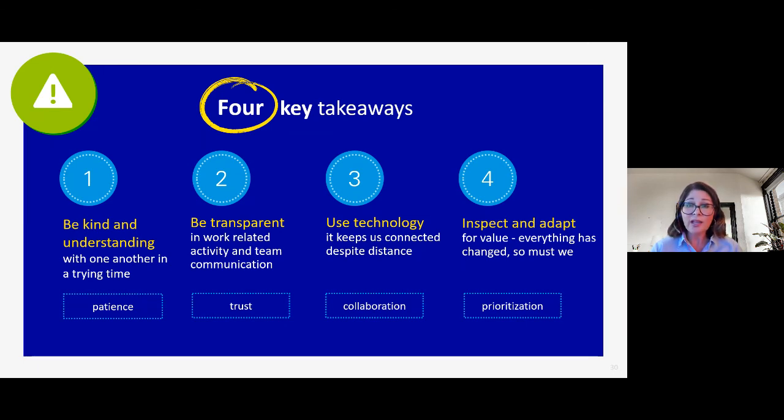The second takeaway is all about transparency. The more we can be transparent about what kind of work-related activity we're having, team communication, surfacing impediments, it really builds trust within the team. So the more transparent, the more trust, and it's such a core component to the base of everything else that you'll be able to achieve as a team, really on that foundation of transparency and trust.